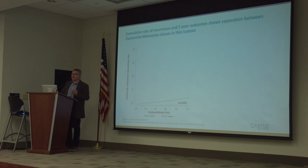So one could ask the question, is there any benefit from doing the test on this group? Because if you look at class 1A patients, they do have a lower risk, but it's a reduction in risk that one might question whether it's clinically useful. The importance here is that we can find class 2B patients in these two groups, and you can see the risk of recurrence in these patients is much higher than one would expect based on their anatomic pathological staging.